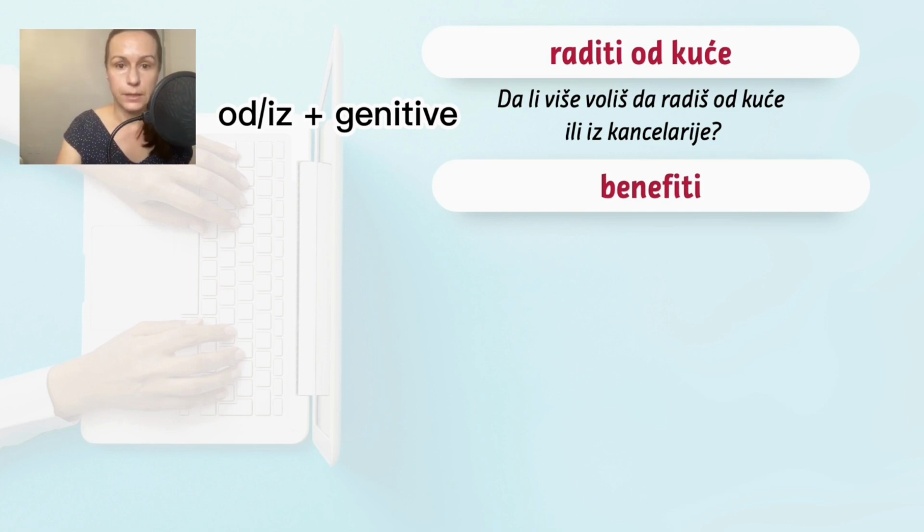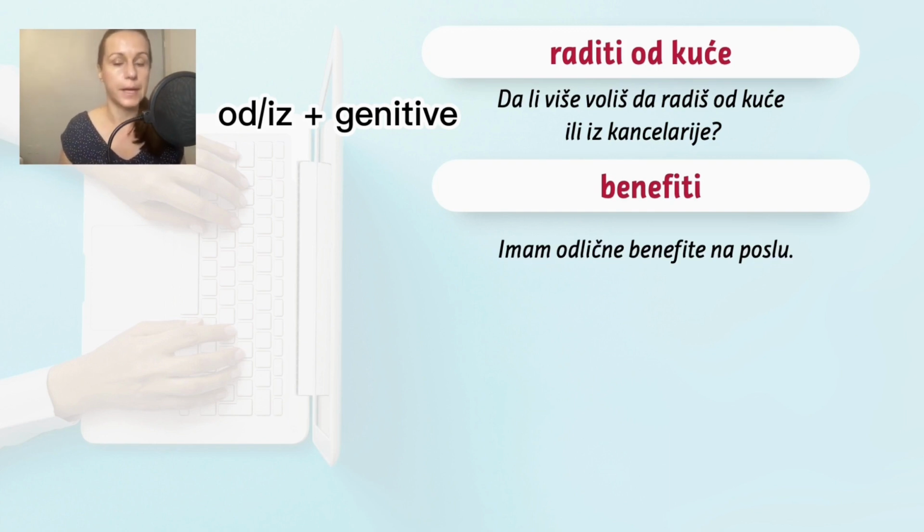In this text, we had an example, imam odlične benefite na poslu. In nominative, this phrase, excellent benefits, would be odlični benefiti. But here, because of the verb imam, which requires a direct object, we put this phrase into accusative. So whenever you want to express the function of a direct object in a sentence, you would use accusative case.